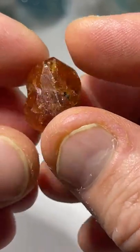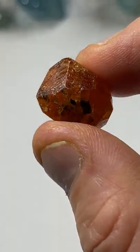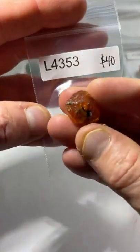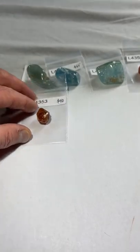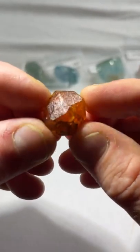This is called a floater. This is a floater garnet. Oh my God. Oh my God. It's so beautiful. This is the most beautiful garnet ever. This is a twin. Little garnet, a twin. 4355. This is very good. Very good rock. It is very nice.